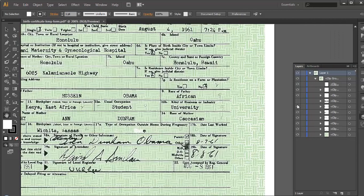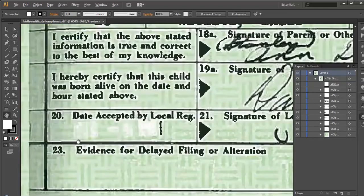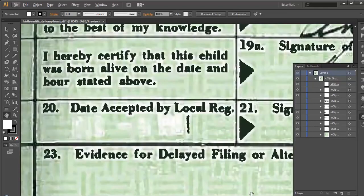Let's move on to the next layer down. We'll zoom out a little bit just so we have a better idea of what it is we're looking at. Let's turn off this next layer. Ooh, I don't know if you caught that. Lower left-hand corner, take a look, turning on and off, on and off. Let's zoom in on that and see what it is that we find. Date accepted by local reg. I'm assuming that means local registrar's office.